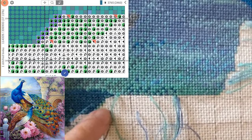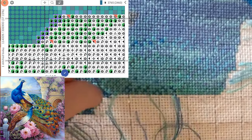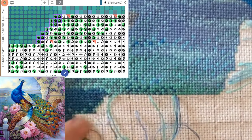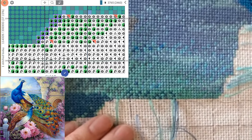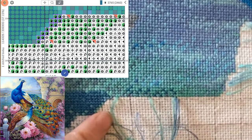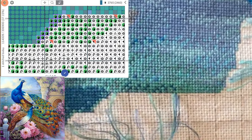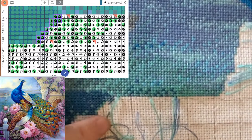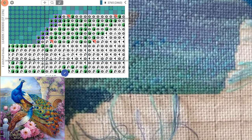Either that, or if I wanted to, I could kind of curve this bottom line here downward a bit too. That is also an option, rather than going across a larger area. Although that is another option too, if I wished to do it that way. So, we will see. Sort of, like I said, decide as I go. I don't want to waste too much time planning my path. I'd rather just be stitching it.